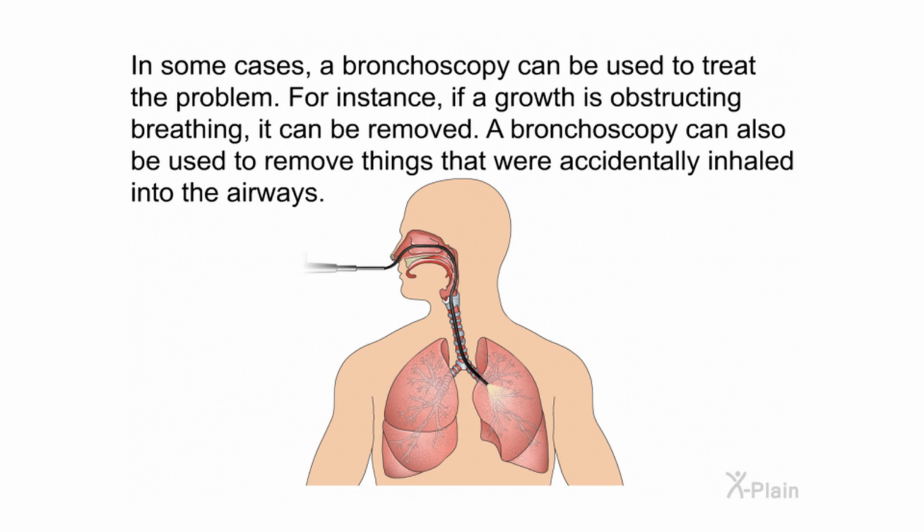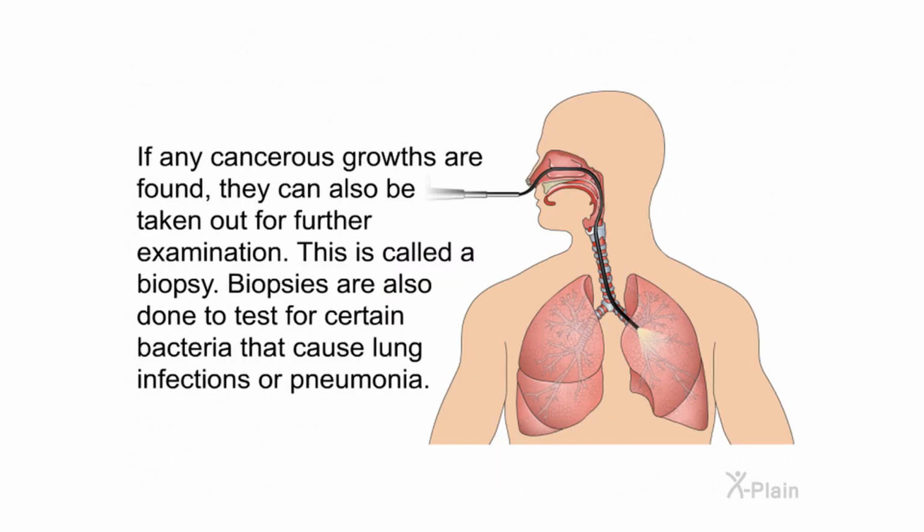In some cases, a bronchoscopy can be used to treat the problem. For instance, if a growth is obstructing breathing, it can be removed. A bronchoscopy can also be used to remove things that were accidentally inhaled into the airways. If any cancerous growths are found, they can also be taken out for further examination. This is called a biopsy. Biopsies are also done to test for certain bacteria that cause lung infections or pneumonia.